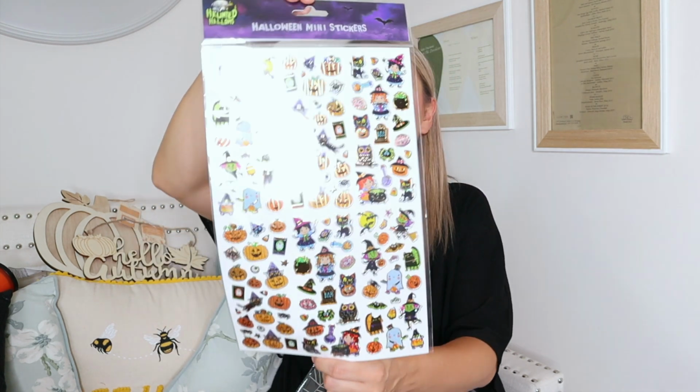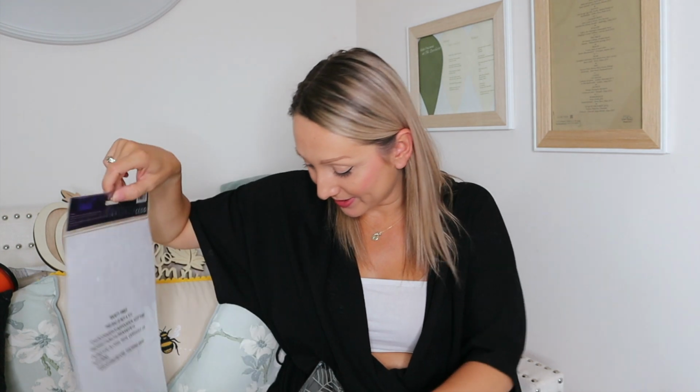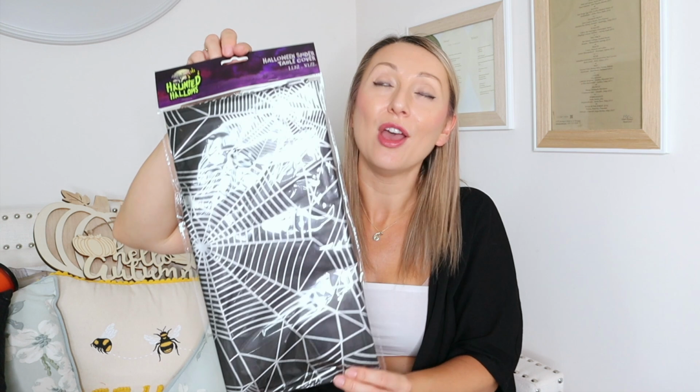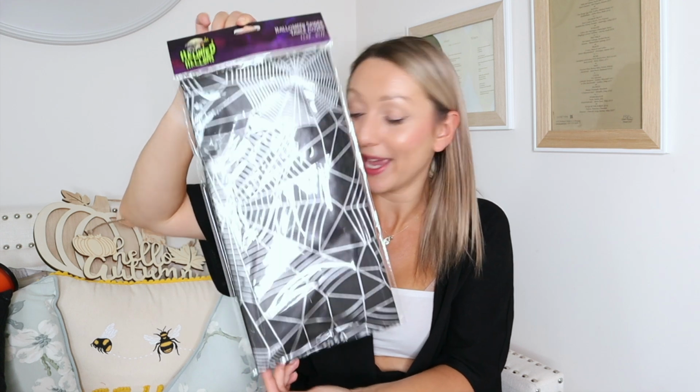Stickers, again, if you've got kids, then you'll know all kids love stickers. So I picked up these stickers in there. They were 99p for lots of holographic, shiny Halloween stickers. Then also got this Halloween tablecloth. I haven't decided yet, but I'm debating whether to have a Halloween party, just have a couple of friends round, a few kids round. If not, I'll probably just do something on a smaller scale anyway. So I saw the Halloween spider tablecloth in there, only 99p, so picked that up as well.